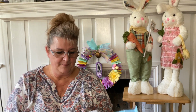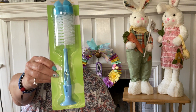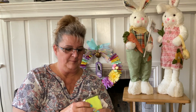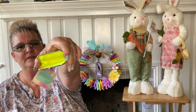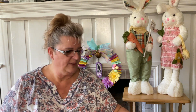I do have a baby shower to go to, so I did pick this up. I have all sorts of baby shower stuff, so I'm going to put everything in a hamper, actually. I saw this cute little coin purse. It's fluorescent, it's glittery, it's cute. It's gold! And the reason I bought the fluorescent one is so when it is thrown in my purse and I'm looking for change, I'll know that the fluorescent one is the one with the change.